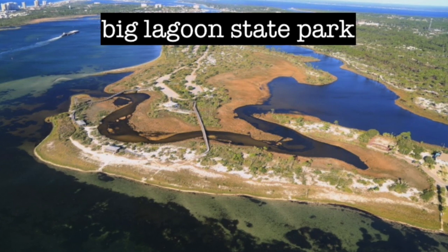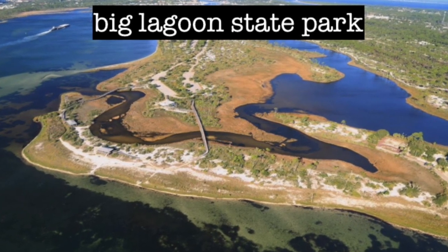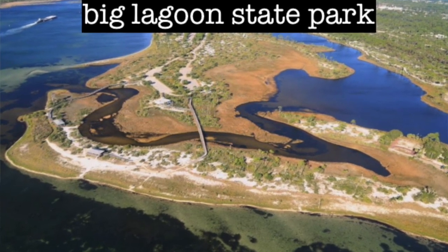Anyway, got us pulling up here to the Big Lagoon State Park. If y'all ever want to come to Pensacola and camp, there's two great places: Fort Pickens State Park, where we had the 30 mile camp out, and Big Lagoon State Park, which we're fishing in this episode. We're fishing the Johnson Beach side, but there's a nice campground on the north side called Big Lagoon State Park. Just something to keep in mind if you want to come down here.